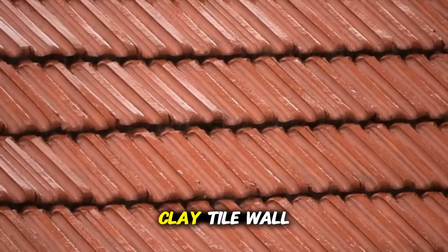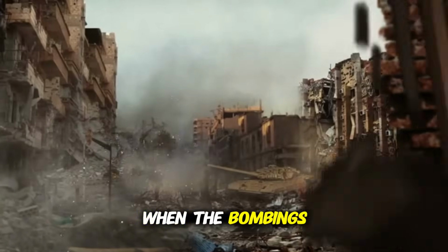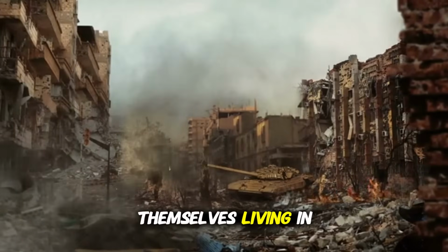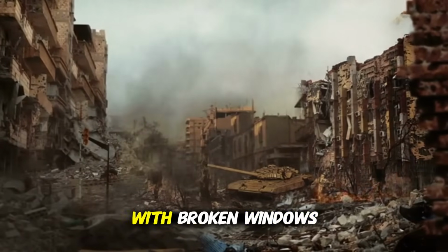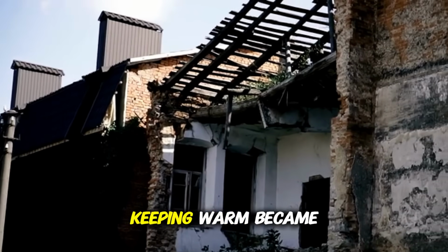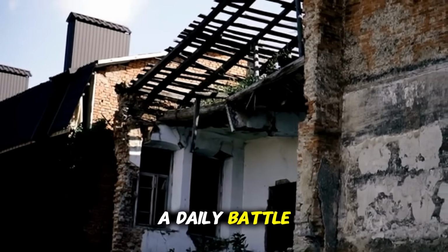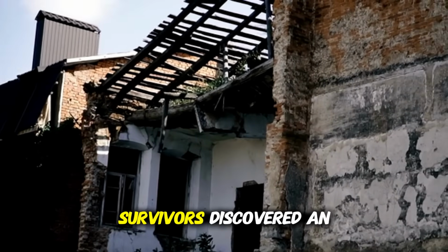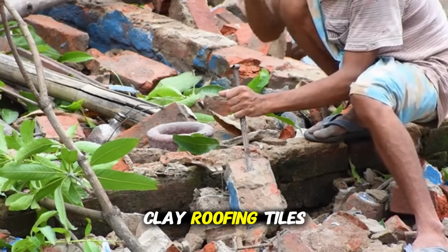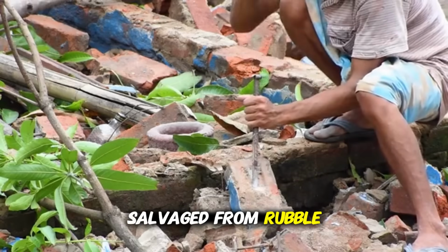Number 3. Clay tile wall radiators. When the bombings of World War II left homes shattered, many families found themselves living in half-ruined buildings, with broken windows, missing doors, and collapsed chimneys. Keeping warm became a daily battle. In some towns, survivors discovered an unlikely tool for heating: clay roofing tiles salvaged from rubble.